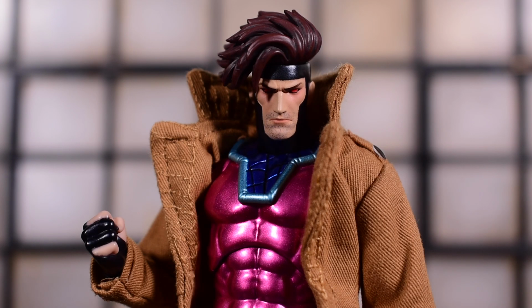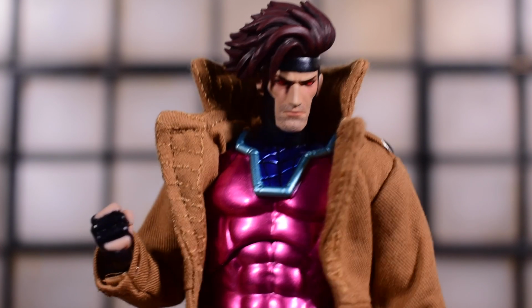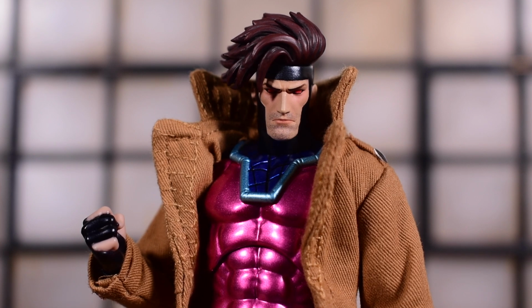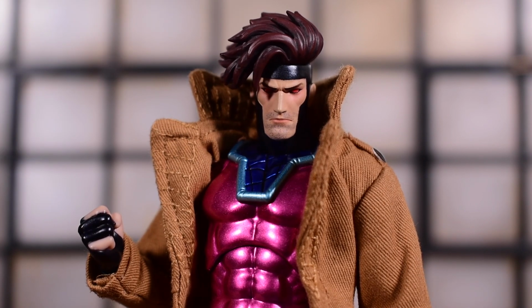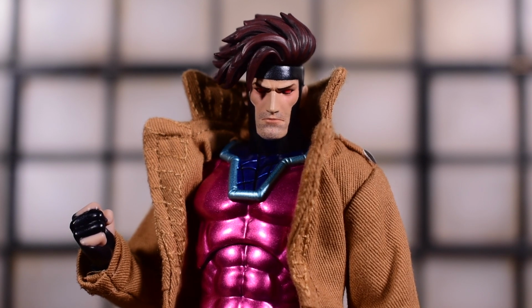Alright, so here's a closer look at Gambit himself. And he is without a doubt a gorgeous figure. Really, really love the sculpt and the paint job. It's really, really nice. So just like his alternate head sculpt, the hair sculpt is the same. Very nice sculpt and paint job there with the reddish, brown, and black shading in there. This is a neutral, normal face with a closed mouth.